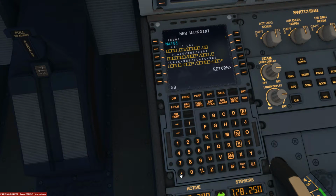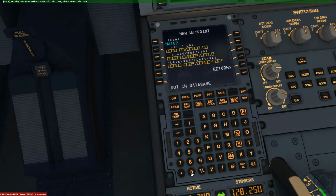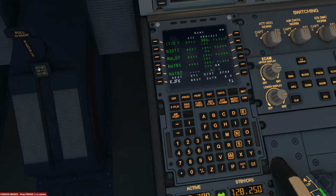Forget how to fly the Airbus. 53.00.0 north and 0.0 west. Enter. Yes. All right. So that's how you do it. I'm just going to do that first Nat point because it's going to take a while. Actually, you know what? We only need to do 2 points here. So let's do Nat Bravo 2, and it will be 5300.0 north slash 04000.0 west. Boom. Hey, I can do it quicker.